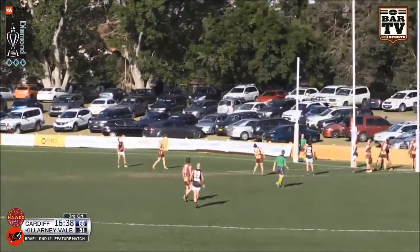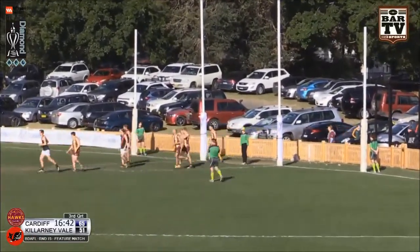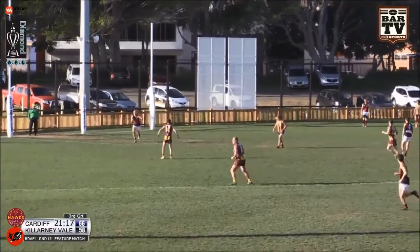Hits it pretty well. Will it get the distance? I think it might. It's a great kick. Wow. Just reaches the fence. A terrific goal there from Walford. One they desperately needed. Sinclair, I believe it is, doing the kicking in duties.